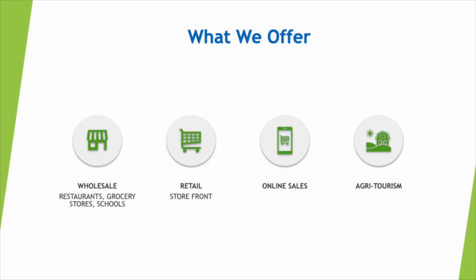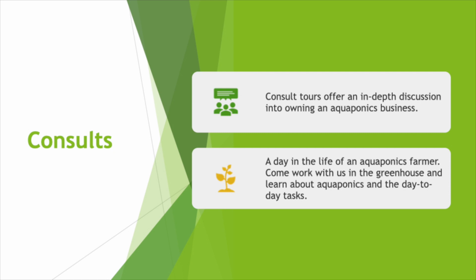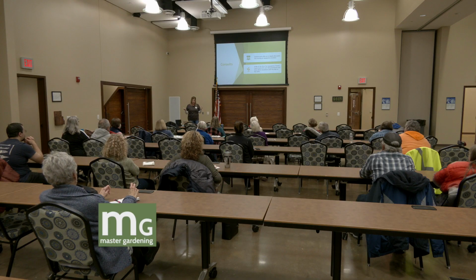And then we also do agritourism. We have lots of groups like yours that come to the greenhouse, and school groups, and lots of interest there. We've also started doing consults. I never knew that I was going to be an aquaponic consultant, but people started calling us. It's not so much that we're necessarily experts, but we're living it day to day. Some of the companies that will sell you the aquaponic systems, not that they don't know, but I found that people want to hear from growers who are doing this day in and day out. So I decided to just go with it.